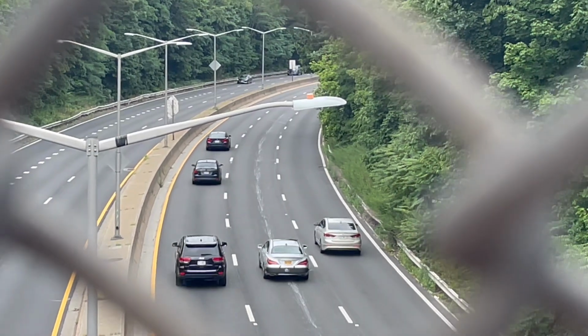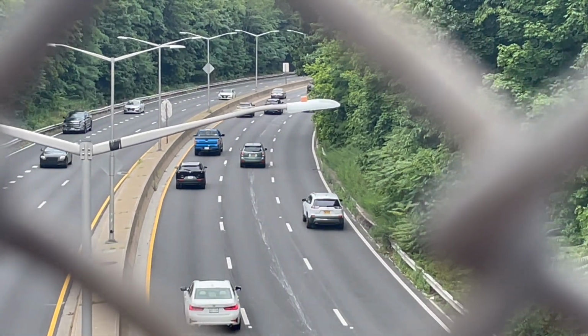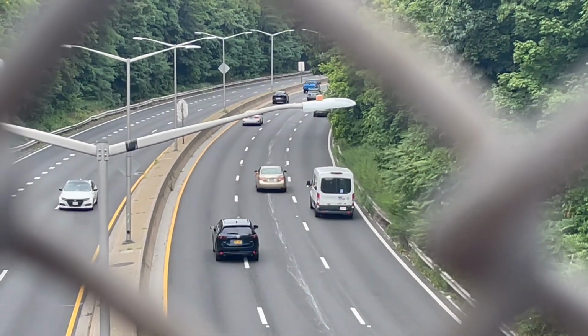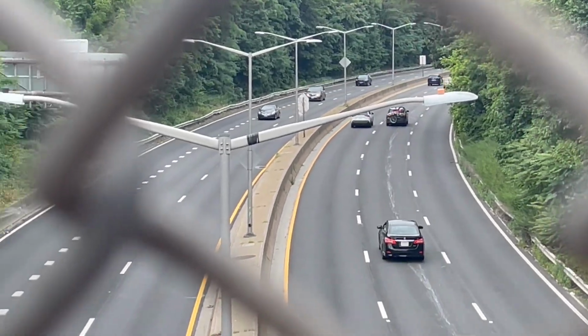Can't really see near the bridges here through this curve and tall trees. I'm looking through a fence, and this is probably what you think about when you see parkways with cars and vast lanes of traffic. Cool that New York City was able to build this in the 1930s.